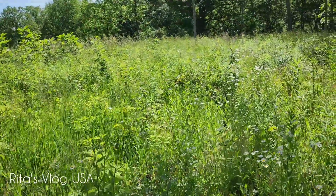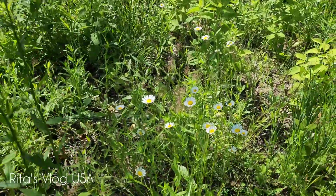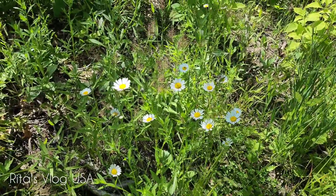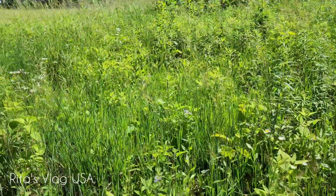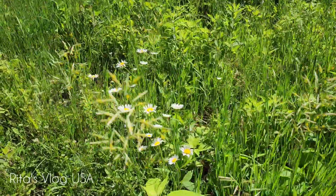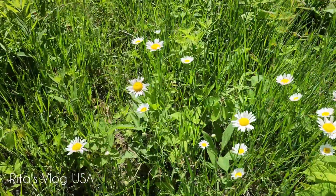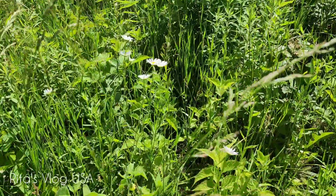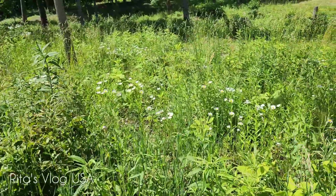And here's more over here. I'm just so happy that they've been growing where they never grew before. Look at those.